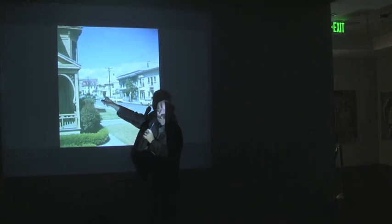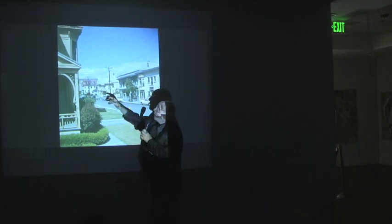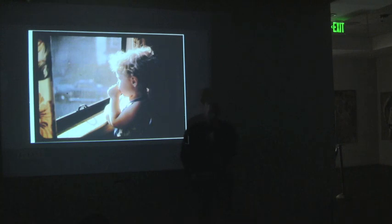We managed this building too. My grandmother ended up managing 60 rooms up there on Bunker Hill. And if you look really closely at that window, next slide, you'll see a little kid looking out the window. That's me. I spent a lot of time looking out that window.